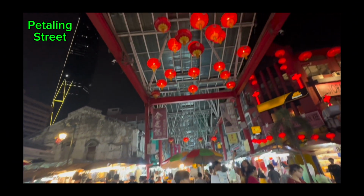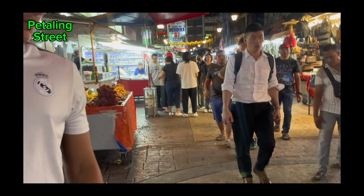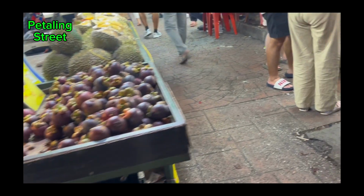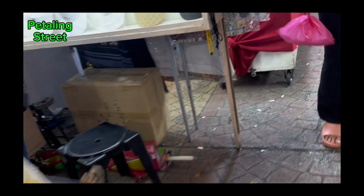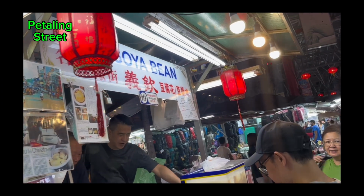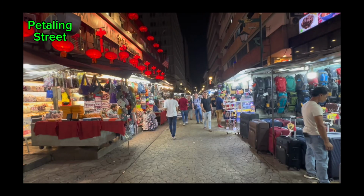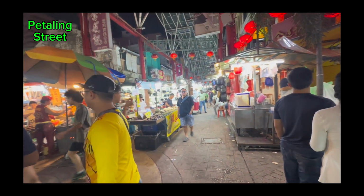Alright. At the intersection, they are selling fruits, and also nuts and durians. The jackfruit as well. Then in front will be more clothes, caps. It is a famous soya bean milk. Many items, and they sell luggage. And now it's like 9 p.m.